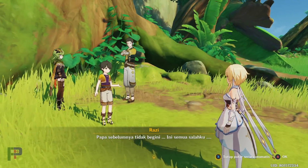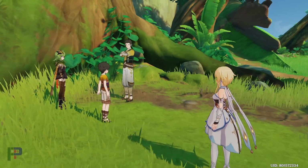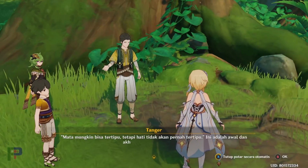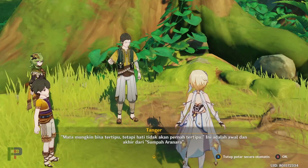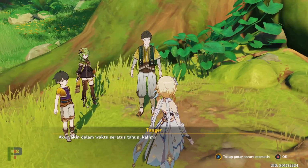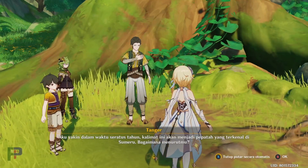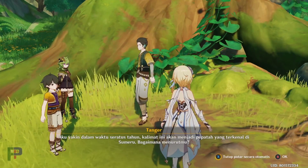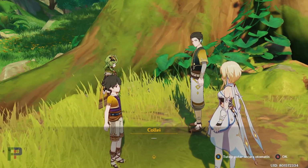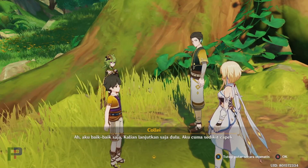Dad never used to be like this. It's all my fault. You can deceive the eyes, but you can't deceive the heart. This line is at the beginning and also the end of Aranara's vow. I'm certain that in 100 years' time, this line will become a famous proverb in Sumeru. Don't you think? I'm okay. You guys go ahead. I'm just a little tired.